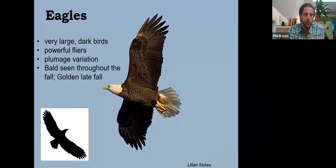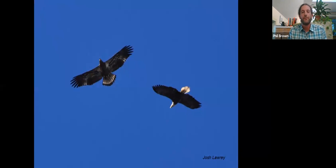So harriers generally go to the southern US. Eagles now. We're all familiar with that bird. Very large birds. They appear very dark at the hawk watch, especially at a distance. Here's an example of a young bald eagle attaining its white tail feathers, but not fully white, and still showing a lot of white in the wings. So suggesting something like a 3-year-old bald eagle here.